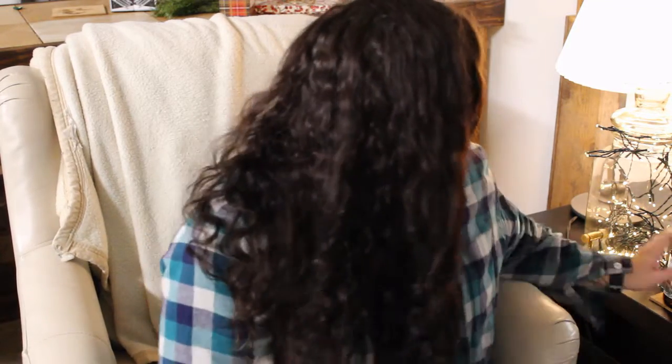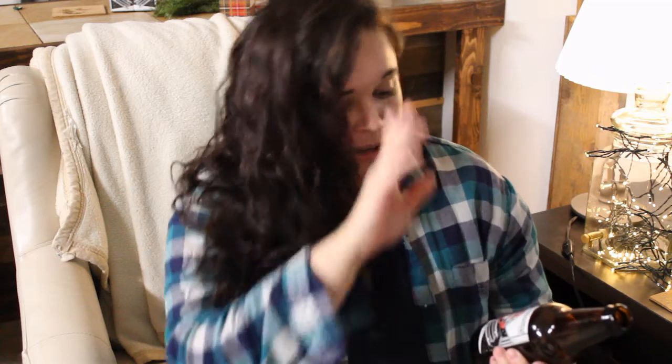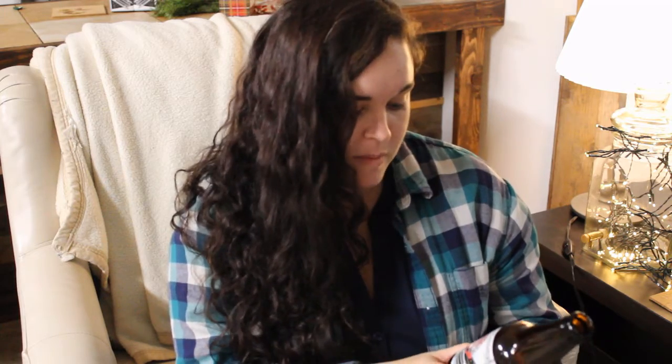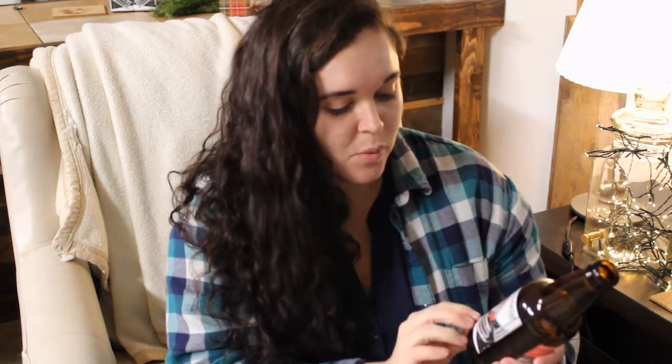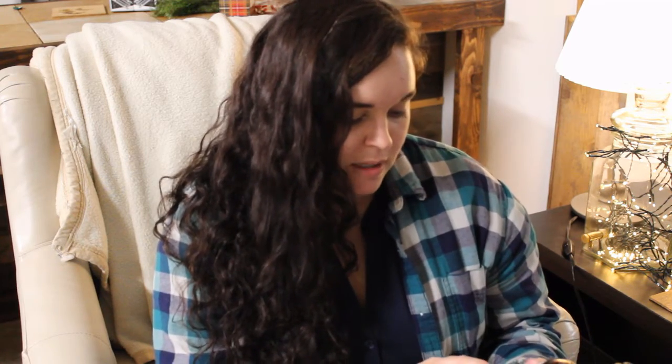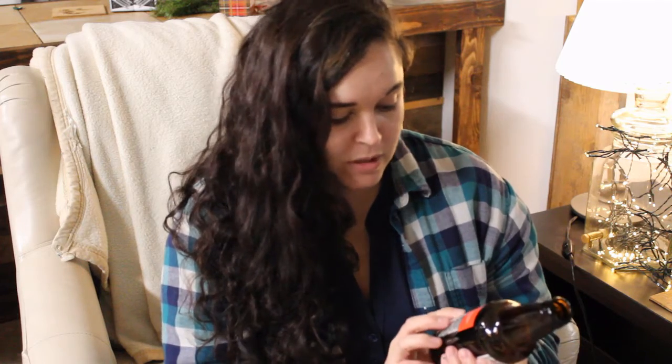You've already seen what beer I'm going to do today. This is Ninkasi Brewing Company Sleigh'r. Ninkasi is out of Eugene, so another going down to Oregon video for me. This is a winter ale. It's another seasonal release because I tend to really like seasonal releases. So it's a winter ale. It is 7.2% alcohol by volume.